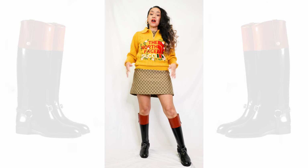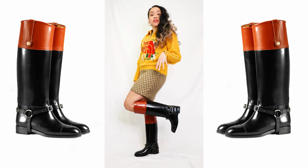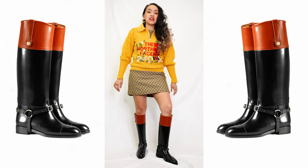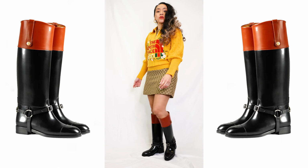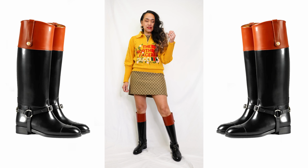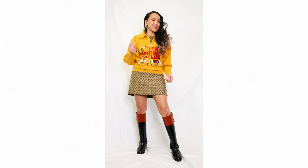So here it is. I don't know what to tell you. I am in love with it. It does feel like galoshes a bit, and it's a little stiff. So when you walk, it kind of feels like galoshes. I don't know if that makes sense, but I feel like it goes with this bag.